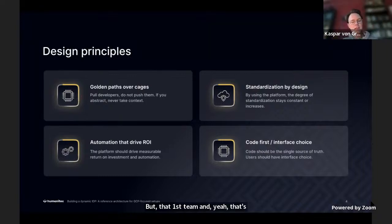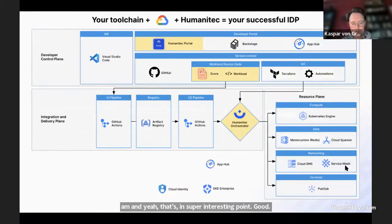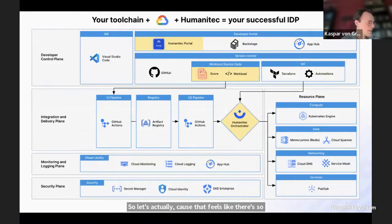Good. So let's actually, because it feels like there's so much to cover today, that I'm excited about. This is the design of an internal developer platform that you and I and a couple other colleagues worked on for our larger session in beautiful Las Vegas. And so I want to go through this quickly. This exact design is one that people built with us a lot. It essentially looks like this. Some of the logos change, but they're all surprisingly similar.